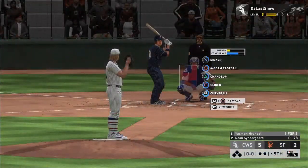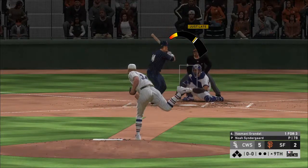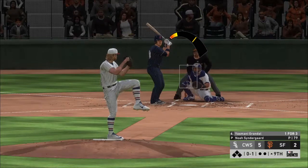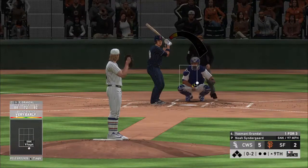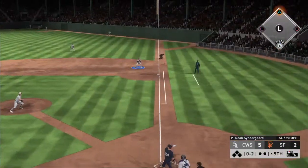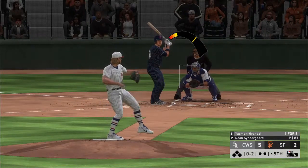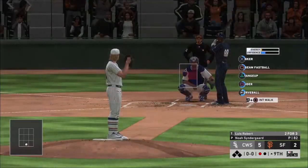Digging in, the switch hitter, Yasmani Grandal. It was an RBI single for him in his last plate appearance. Out in front of it, strike one. Swing and a miss, and he's quickly in the hole. 0-2. Hit hard to the right. Foul. And a swing and a miss. Good pitch there for the first out here in the ninth.